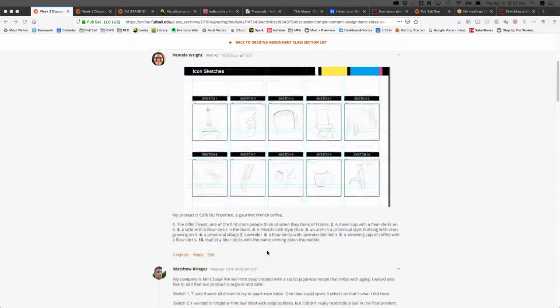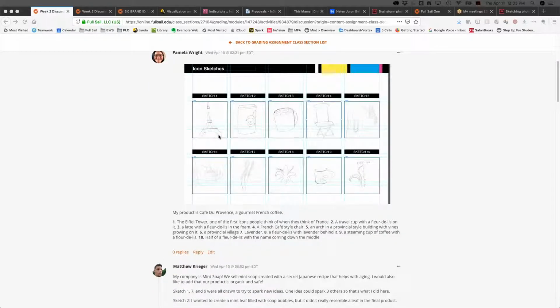So a couple things. First of all, Provence means sort of the countryside, and the Eiffel Tower is really a symbol of the city. If you look at more sort of rural type things, you might find some more inspiration there. So it looks like some of these are like that.